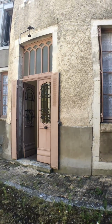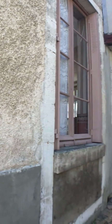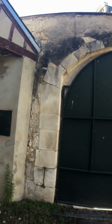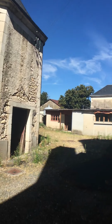We've opened the gates and we are now inside the courtyard, looking on my right at the main entrance to the house itself, which is a very lovely Art Deco, Art Nouveau piece of ironwork. Behind me you can see there's also a door from the street and the back of the entrance gates, and if I swing round you can see this is the second house.